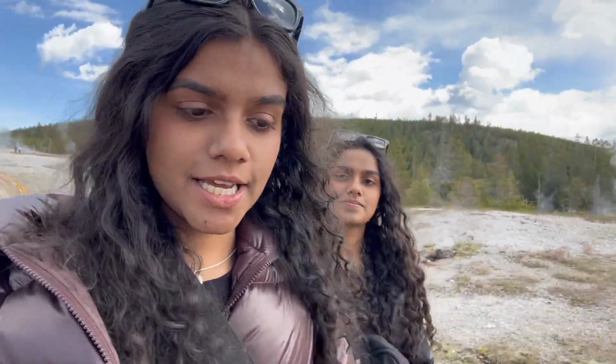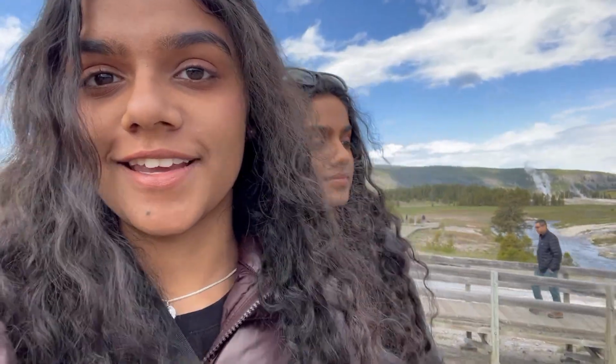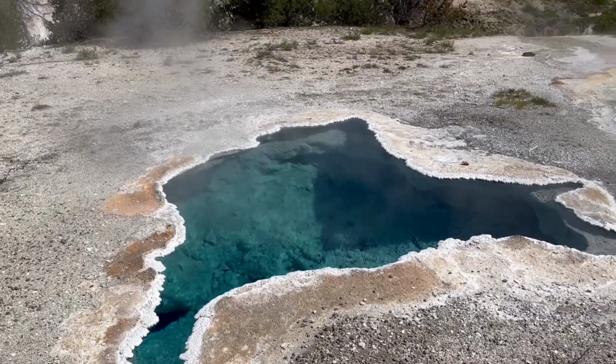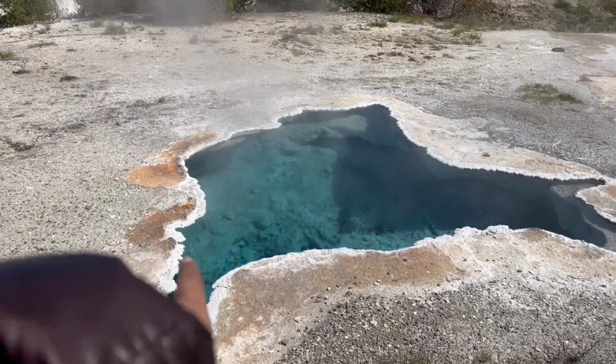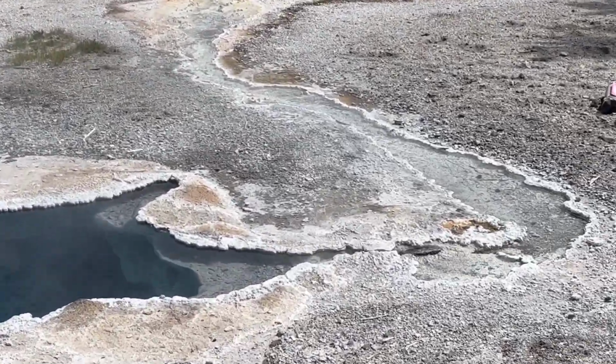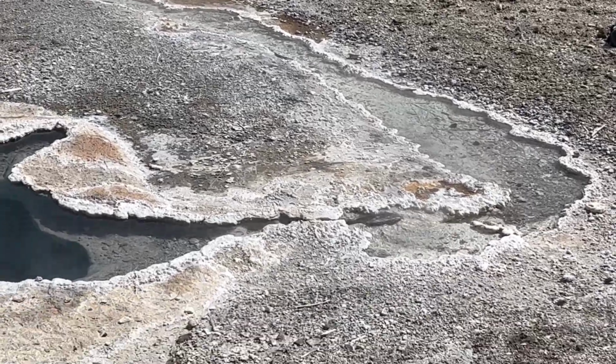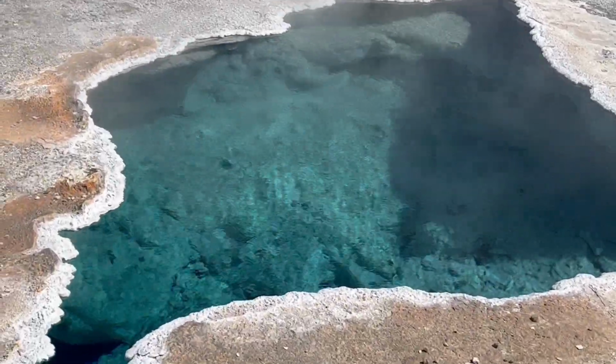We've literally only taken like 10 steps, and we've already seen like 5 different things that are so unique that we haven't seen anywhere in this park before. So I'm really excited because this loop is really long, so I can't even imagine what more we're gonna see. I think what's so interesting is that the blue color is from the stone and the chemicals in this part, because then you can see the water kind of flowing through this area, and that's completely clear. It's not blue at all, but here it is.